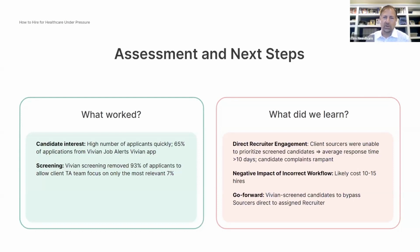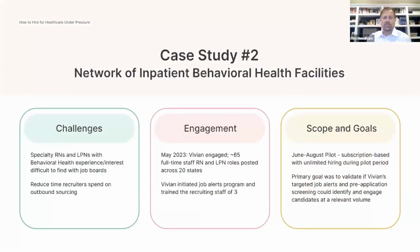So that's certainly something, when we relight up here, it'll be direct to recruiter. So tough lessons, but lessons nonetheless. I'll jump next to a case study.